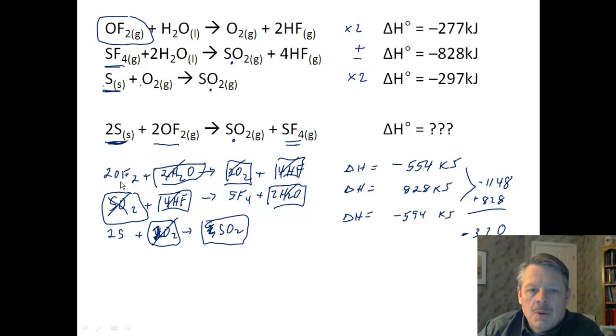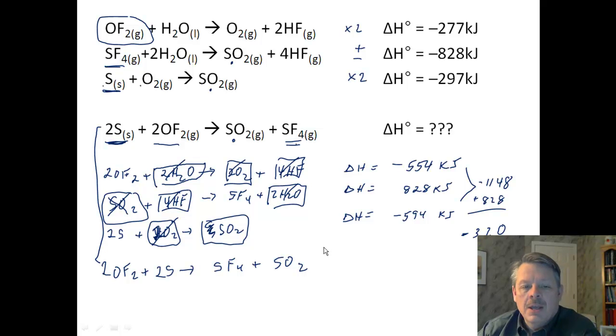Okay, so I'm left with 2 OF2s plus 2 S's give me SF4s plus only 1 SO2. And that is, in fact, what I have up here for my equation. The order is slightly different, but that's okay, because the left-hand side matches what it's supposed to, and the right-hand side matches what it's supposed to. So I'm done. My delta H for this equation is negative 320 kilojoules.